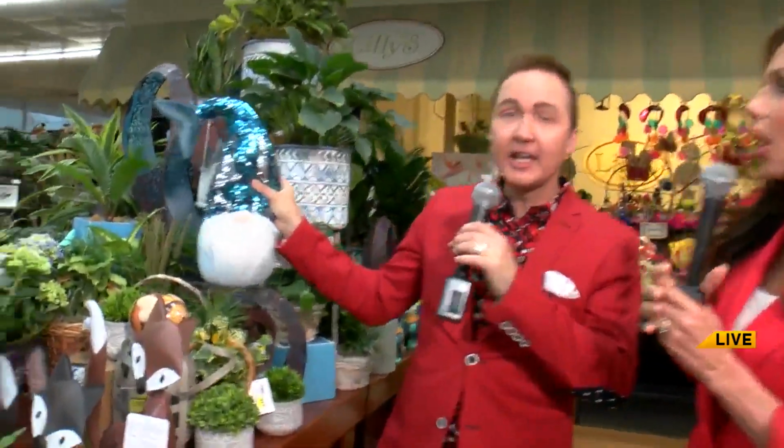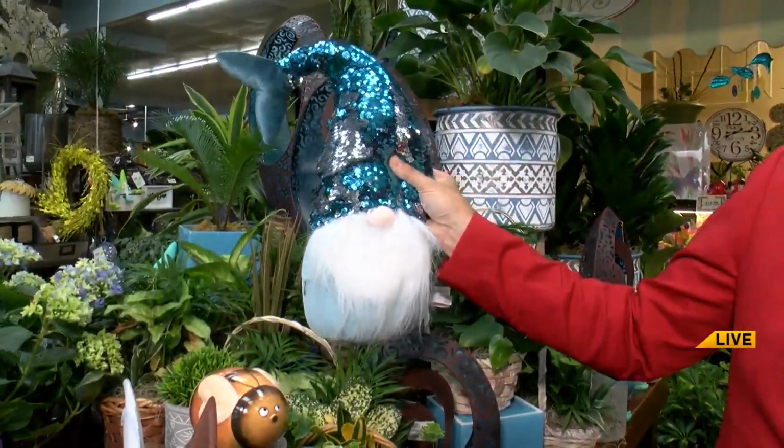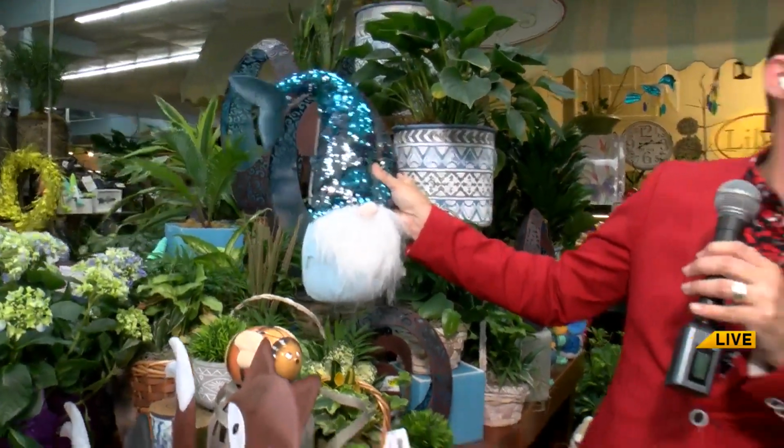That's a fancy gnome. It's a mermaid gnome. I just saw what that is. And look how cute the sequins are. That is adorable. I love this so much. Gnomes are not going anywhere, guys. They're going nowhere fast, and I love it.